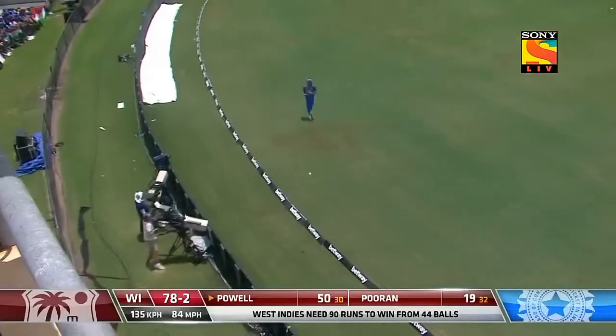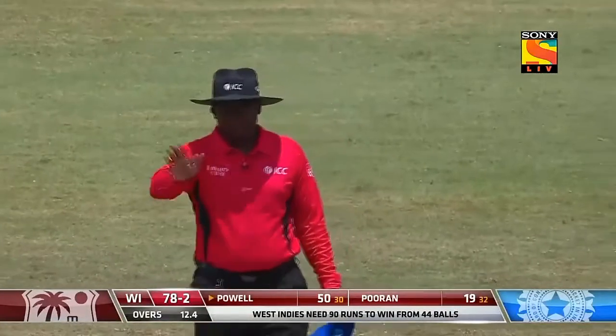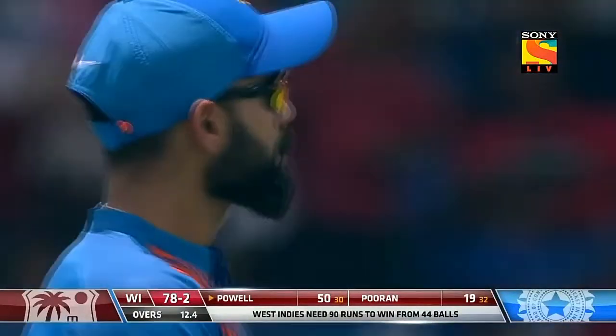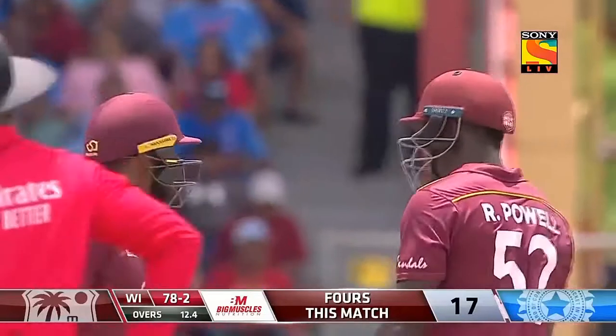That is just such a powerful strike. Not for the first time he's hit it down there. This time there was a long off who was a spectator, and it's a no ball and a free hit. And give Powell.